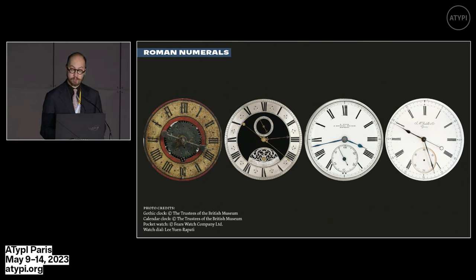This could likely come from the result of trying to visually balance the dial. However, there are also examples of ancient sundials that make use of IIII. Horology is a field that greatly depends on tradition, and the use of IIII on Roman numeral dials is an example of this.